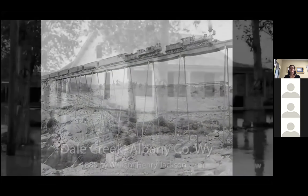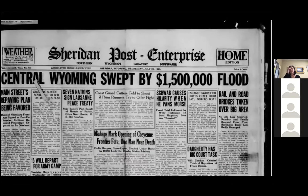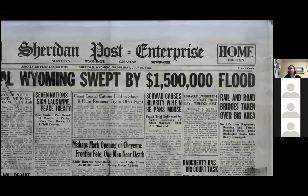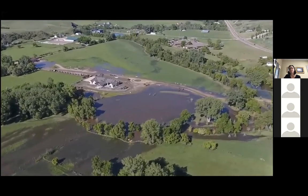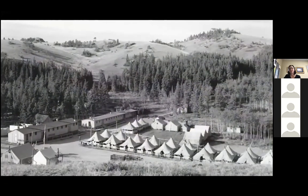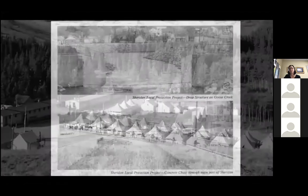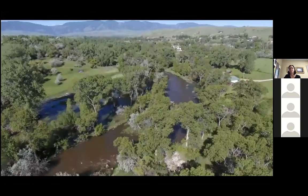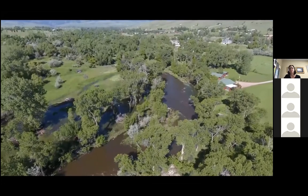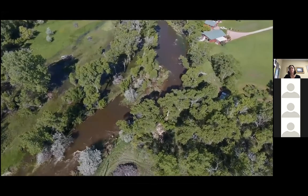The worst flood experienced by Big Goose Creek was on September 27th, 1923. Heavy rainfall expanded the creek's banks so much that Kendrick Park and the whole town of Sheridan were flooded. In 1939, a WPA, or Works Project Administration, project and a 1963 U.S. Army Corps of Engineers flood control project tamed the creek. In all this time of managing Big Goose Creek, the waterway has been a main water supply source for the city of Sheridan.